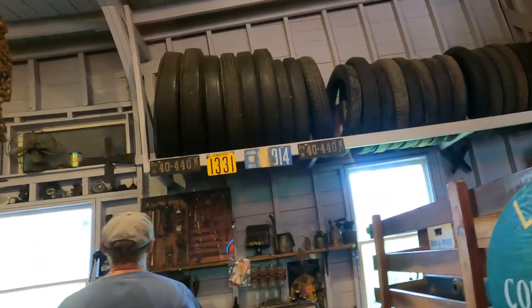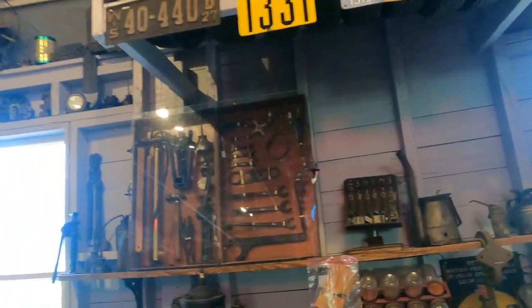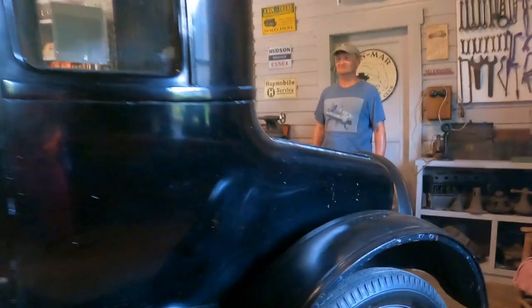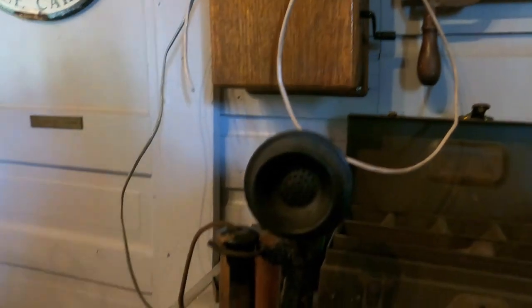You see that glass box in there? That's the kit. So you can actually work on your car. Now it's all computers. True. All digital. This is worth between $7,000 and $20,000, depending. They used to have rumble seats in the back. You could actually sit in the back. Horseless carriage. There's a lathe, an old phone that still works. It goes to the barbershop.